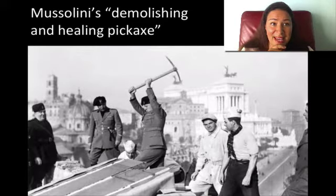Who was it that did that? Mussolini. He used to call it, and it's quite famous in our tradition, the demolishing and healing pickaxe. So he started it and then got plenty of people, since they didn't have an easy way to demolish buildings. And so with the pickaxe, the whole area was demolished. And the street that goes from the altar of the fatherland to the Colosseum, now called Via dei Fori Imperiali, was opened.